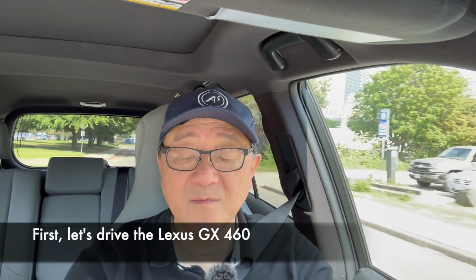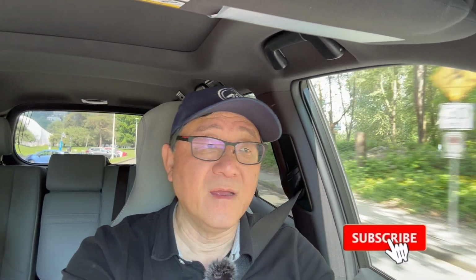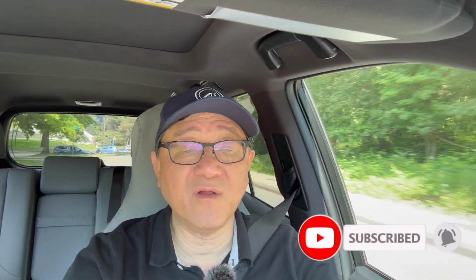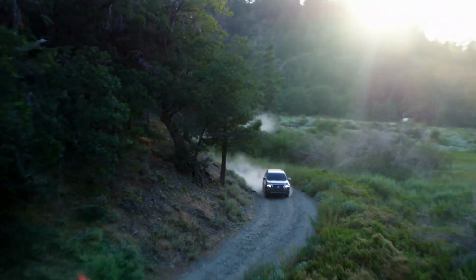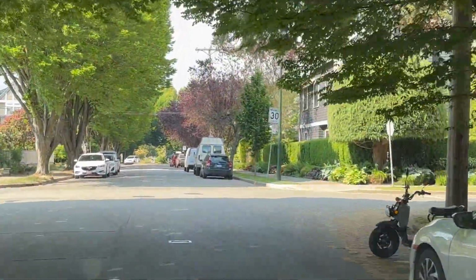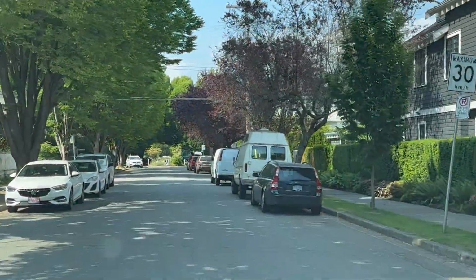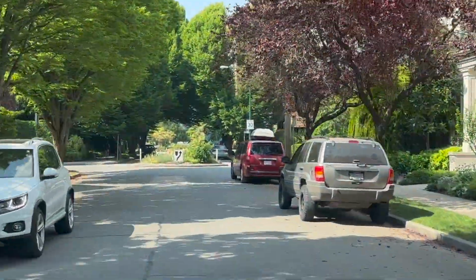So now I'm inside my Lexus GX 460, and this is a brand new model, 2023 version. And when you compare this to the 2023 Toyota 4Runner, you might be surprised how different they feel on the road. Most people assume that the GX 460 and the Toyota 4Runner feel about the same on the road because they share so many components and also share the basic chassis and the platform. But surprisingly, and maybe even shockingly, the two function and feel like quite a different vehicle. And I'm talking about the steering feel, the ride, the quietness, the handling, just the overall feel.